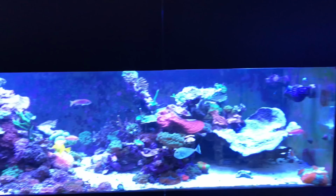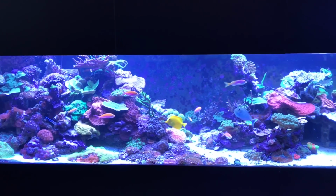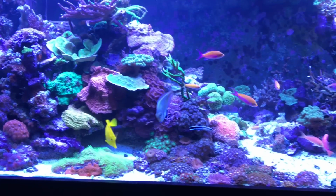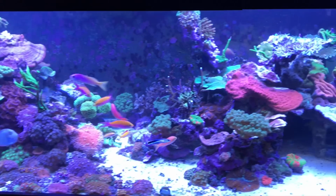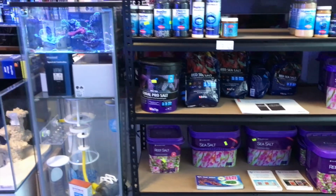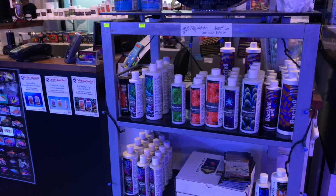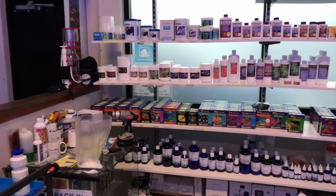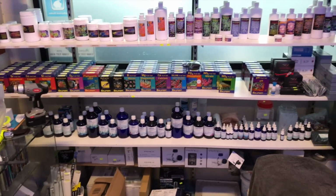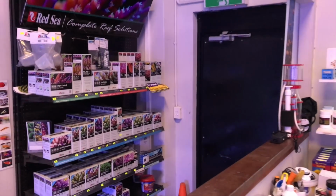As usual, my fish store recipe is to give you a sneak peek at the show tank and then come back around to it at the end. So that's what we're gonna do. Once again, we got a handful of Aquaforest products. Got a little bit of Continuum, and yeah, this is the biggest spread of Zoanthids I have seen here in Australia so far. Big spread of Red Sea products.